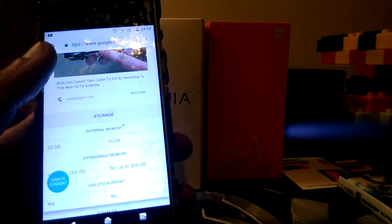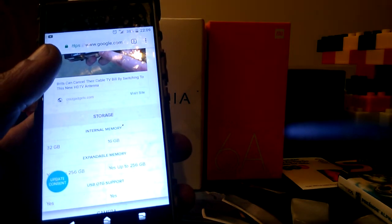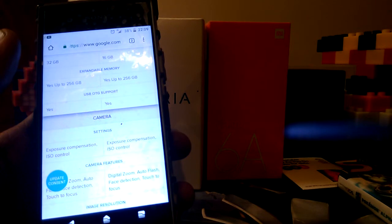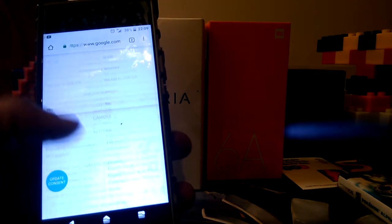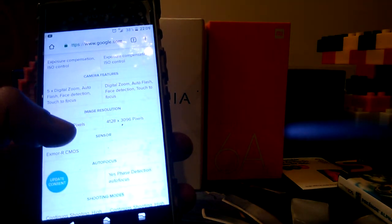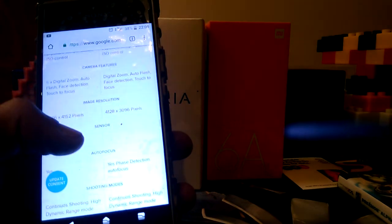Internals, so my previous phone had 32 gig, my new phone has 16 gig, but I do have quite a large memory card, so it doesn't really make too much of a difference. So let's see, the camera functions. My previous phone had 5 times digital zoom, my new phone has digital zoom. They both have auto flash and face detection and touch to focus.